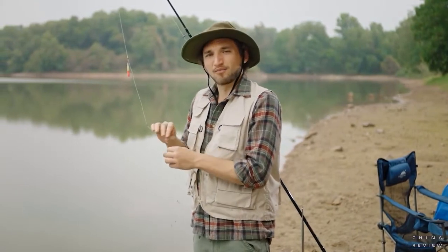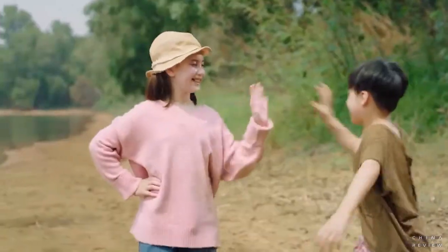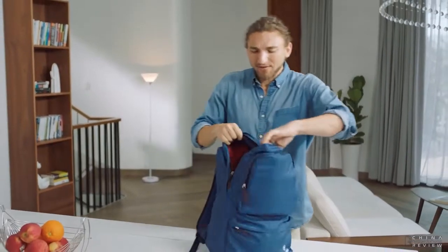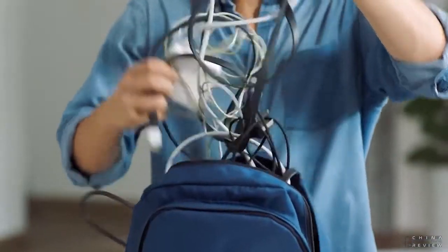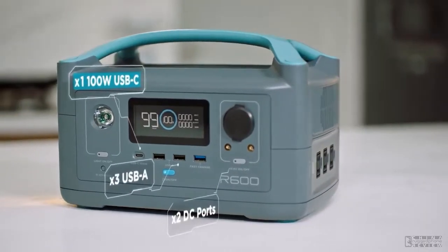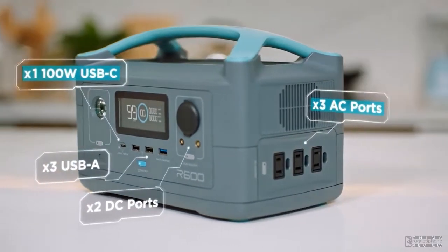So when you're out and about, put on an eco-friendly face, because with its 160 watt solar panels, R600 recharges in just 3 hours of direct sunlight. It also solves another problem that I think many of us have. Nowadays, our bags are bursting at the seams with dongles and power adapters, AC, DC, USB, Type-C, too many. Well, you can leave those bricks at the door. R600 is fitted with every port you'll ever need to power any device.